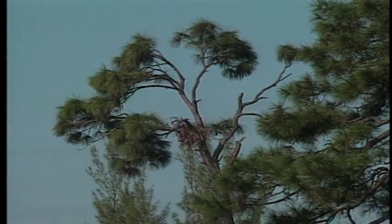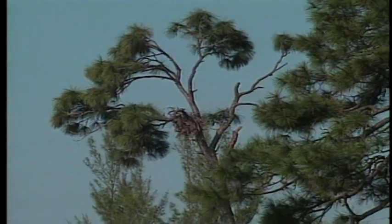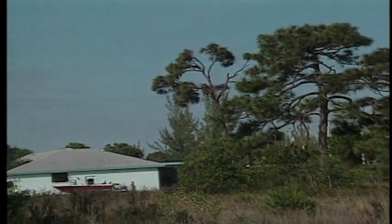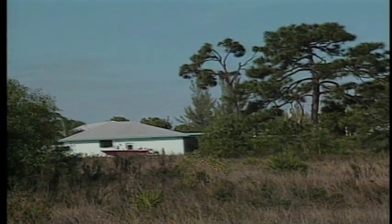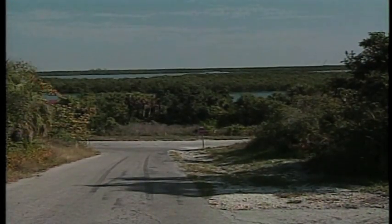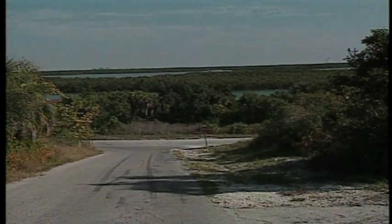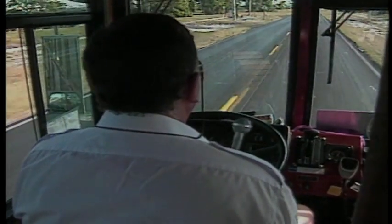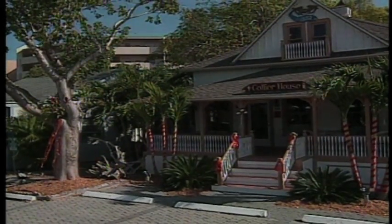On the tour, the homes of another kind of celebrity can be observed. The nests of America's national emblem, the bald eagle, can be found in the island's cypress trees. For a better vantage point, the Marco Island Trolley heads to the top of Indian Hill, the highest elevation above sea level in the region.